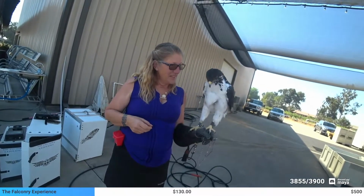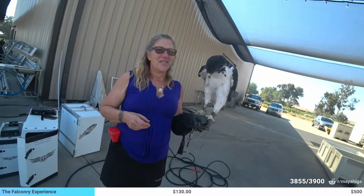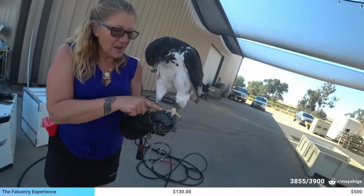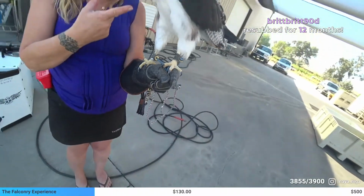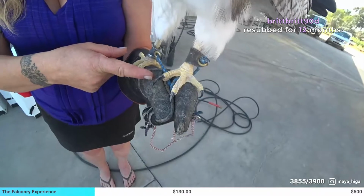She's a beast. Huge, too. How much does she weigh? She weighs about 1,600 grams, so she's about 4 pounds. And this is what cracks me up, the size of the feet. Her feet are chunky, but her toes are tiny and short for the size of her body. So what do you catch with those little feet? Yeah, they're really stubby.